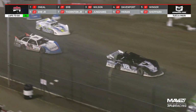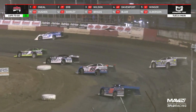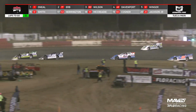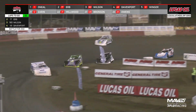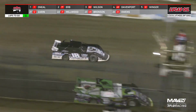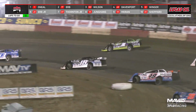Devin Moran, an early Charger. Todd Steel Building's hard Charger, up 9 spots in 99 and 9th, as we've stayed green the entire race as we work lap 18. 18 laps in the books in this one, or about to be, with just 12 laps to go. And Hudson O'Neal's got his hands full. He's got a 2.1 second advantage over this battle for the second spot between Tyler Erb and Dalton Wilson.